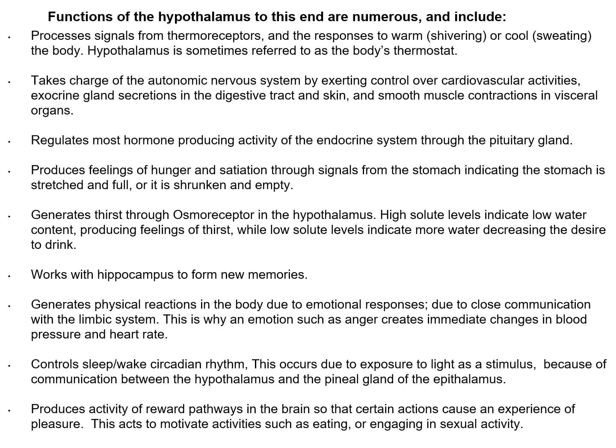Again, the hypothalamus does a lot of different things, so it's going to help process the signals from the thermoreceptors to help maintain temperature in the body through the processes of shivering or sweating. It also will take charge of the autonomic nervous system and control things like cardiovascular activity, exocrine gland secretions within the digestive system and the skin, and smooth muscle contractions in those organs. It also helps regulate activity of the endocrine system through producing different hormones, and it does that just like we talked about through that pituitary gland.